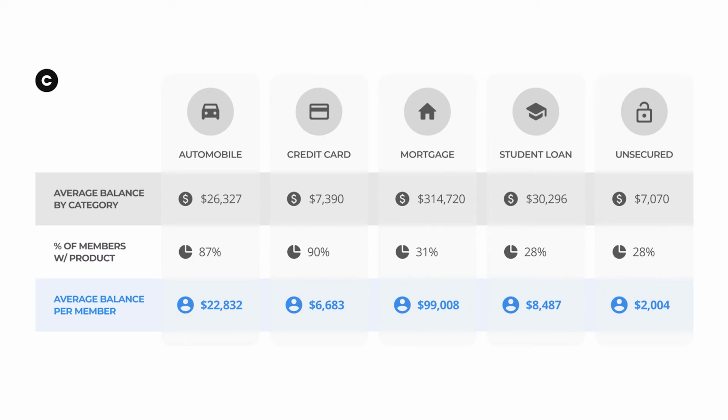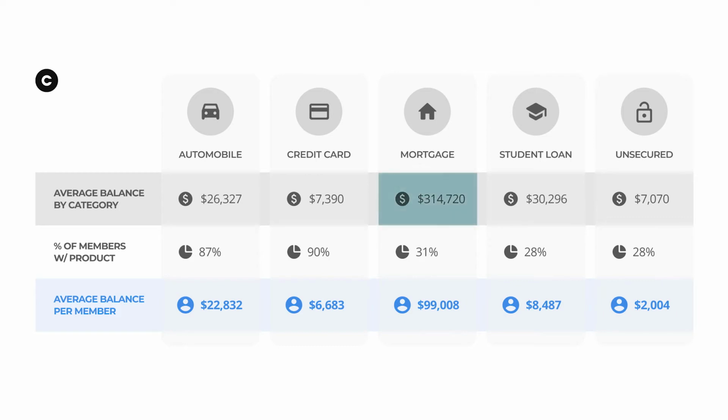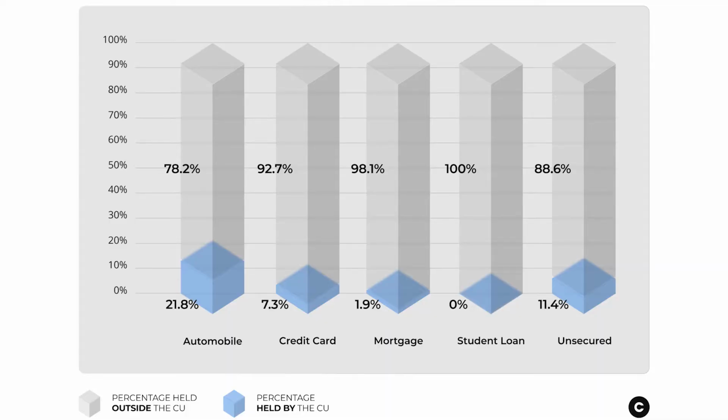Here we can see that while categories vary dramatically, the average credit union member has $139,000 in debt and has a variety of product mixes. Definitely note the average balance for mortgages being the highest out of these 5 categories. Now, the last piece of this puzzle is when we ask what share of wallet the credit union captures of this debt. At peak, the average credit union has just 21.8% of the auto loan category. Penetration in unsecured loans, credit cards, and mortgages is even lower.